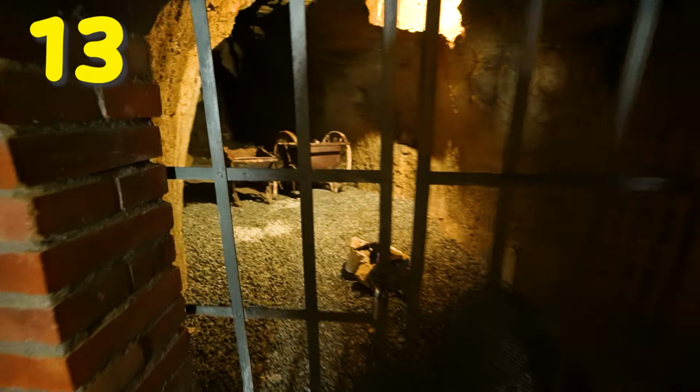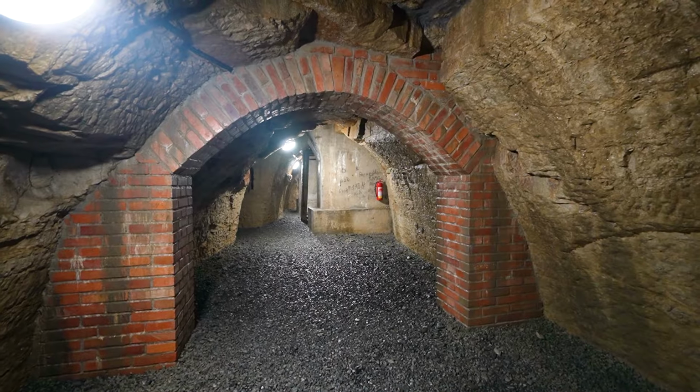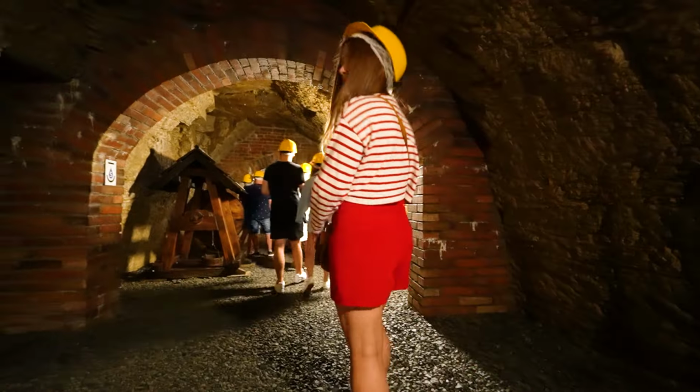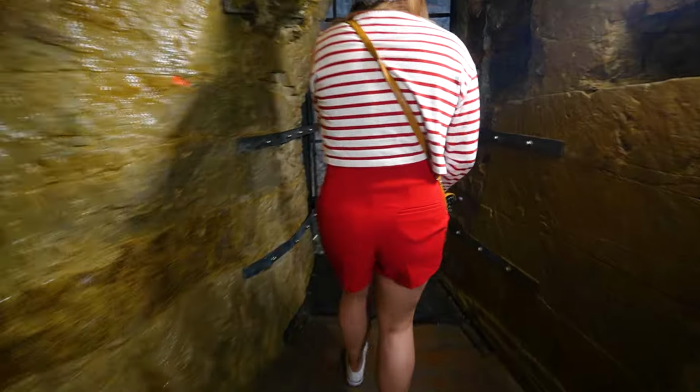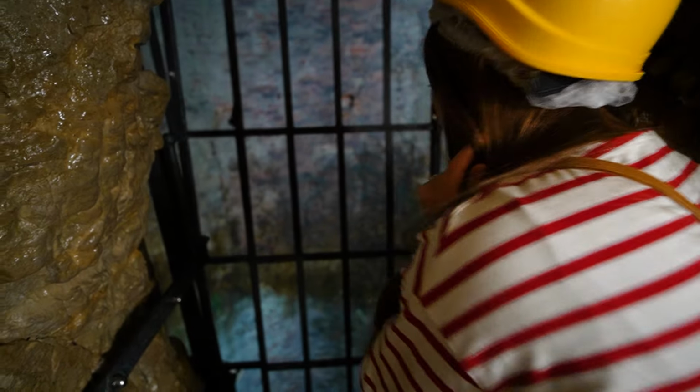Mělník Underground was used as a storage, but also as a hideout in case of some disasters or wars. The scariest part of the underground was the giant well, the biggest one in the Czech Republic. It made me feel dizzy.